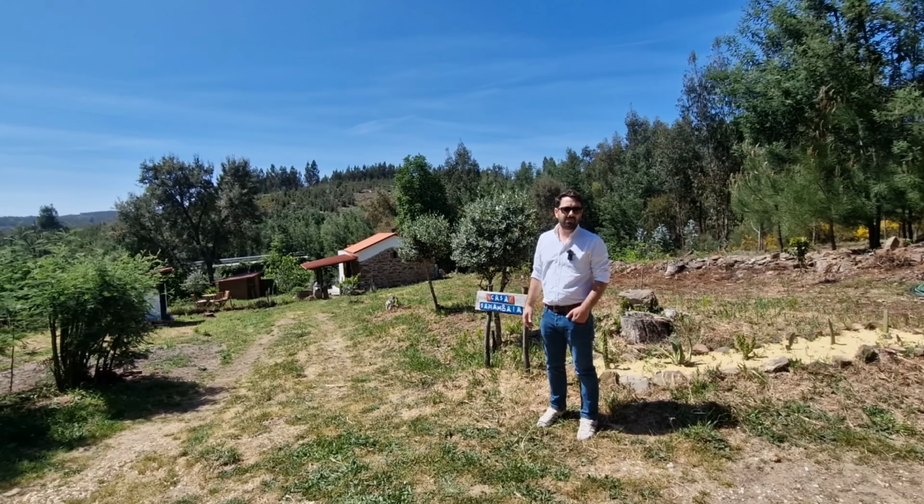As you see, very quiet, very peaceful, more on the nature. There's a road over there, but it's a road that does not have too much traffic. The sun is perfect. To access this, you go by this forest track, along 150 meters more or less. There's a nice parking area here at the front. Easy access, any kind of car can access here.